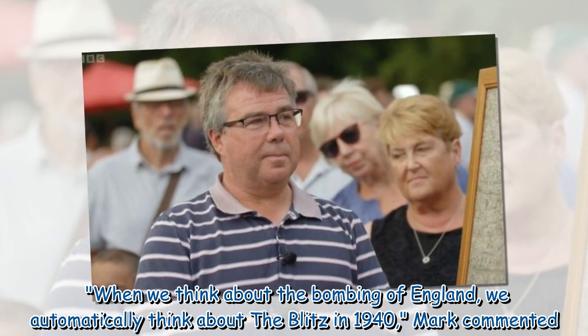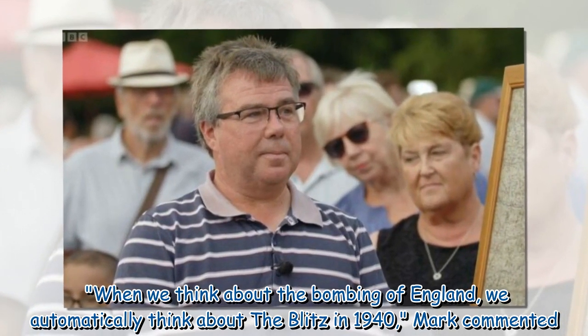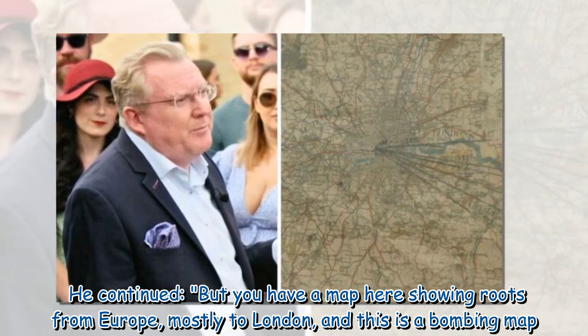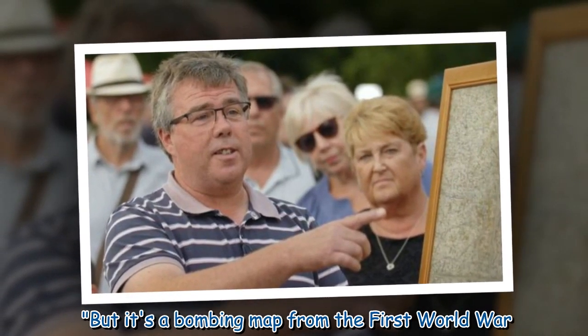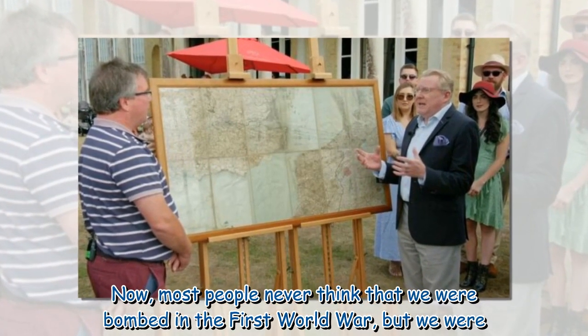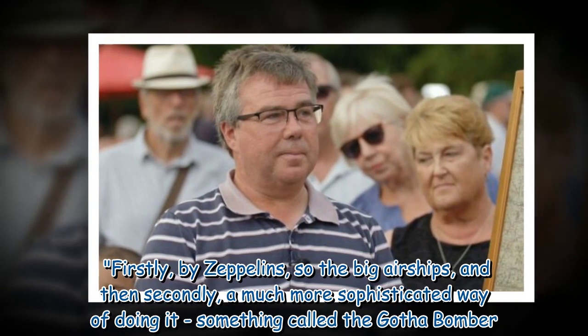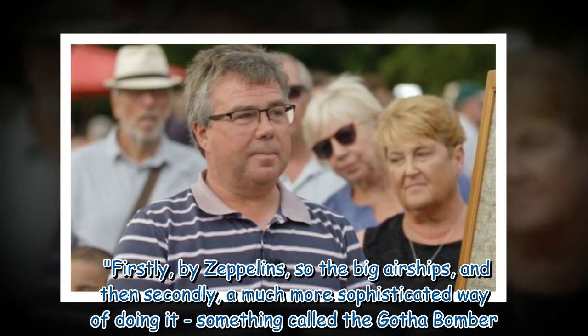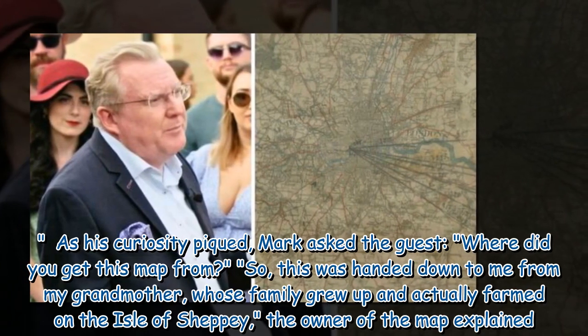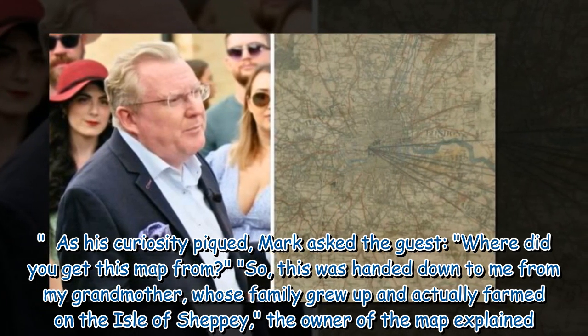"When we think about the bombing of England, we automatically think about the Blitz in 1940," Mark commented. He continued, "But you have a map here showing routes from Europe, mostly to London, and this is a bombing map. But it's a bombing map from the First World War. Now, most people never think that we were bombed in the First World War, but we were. Firstly, by Zeppelins, so the big airships, and then secondly, a much more sophisticated way of doing it, something called the Gotha bomber."